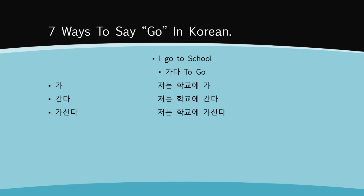Next one we have kashinda. So actually you can add shi to most verbs and it makes it a step above whatever the verb itself is conjugated into in terms of politeness. So 저는 학교에 가신다. And this is just a little bit above kanda.